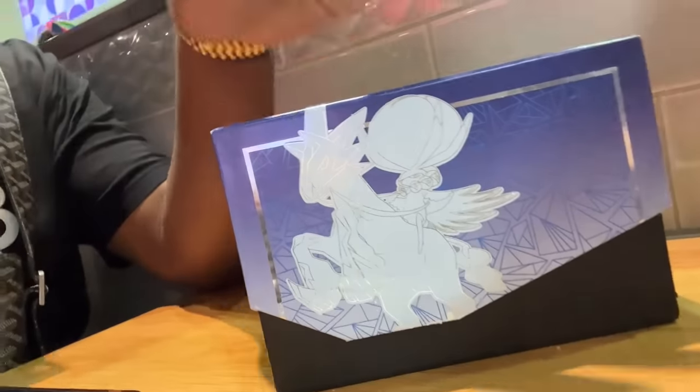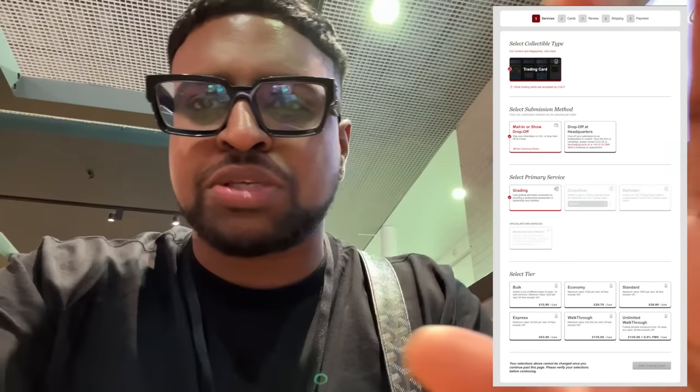So boom, in here I've got my personal cards I brought from home to grade with CGC here today. But yeah, you can obviously grade with CGC in the UK. If you guys did not know this, they have a London office where you can drop it off or ship it to, so you don't have to ship it to America or use a middleman, because you can just send it to the UK office and they handle everything and they also ship it back to you.